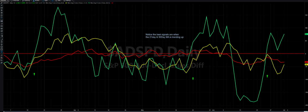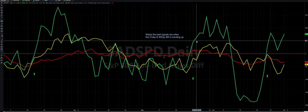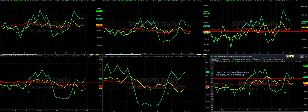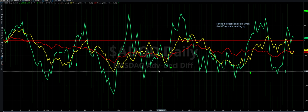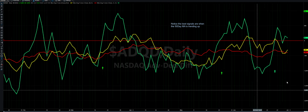But we know it's not a go because the red line is pointing straight down, the 50-day moving average, and the yellow line is not above the red. And both of them are below zero, pointing straight down. We already got the note: the best signals are when the 21-day and the 50-day are turning up. The 21-day is below the 50-day. The yellow is below the red. Not good.